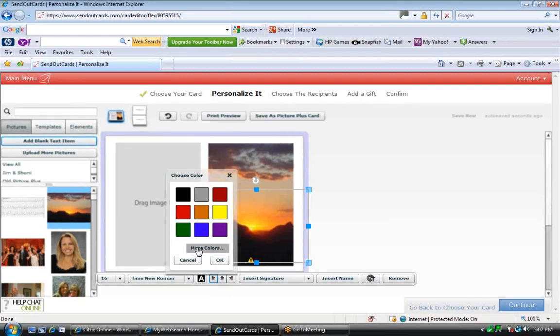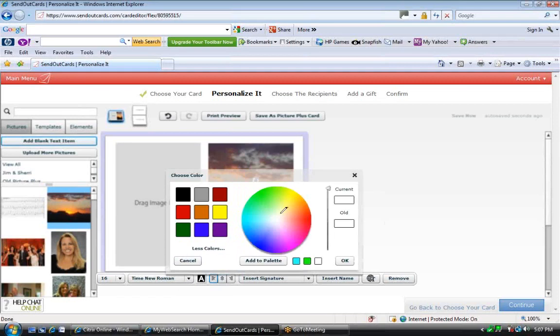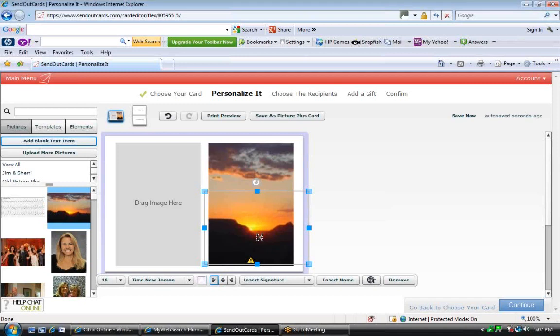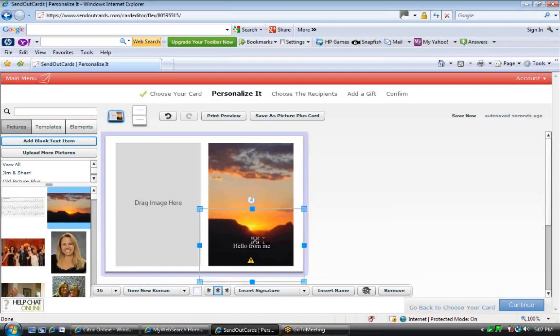And if you choose to make a white writing, because this is black, of course, you can choose white by this little teardrop. You pick it, and then that's what it will be. And my little mouse isn't working. So you've got this right here. Let's see what I want to say. Hello from me. And I said, oh, I don't like that, so I got to move it down. Then you can move it there, and then you can decide to change the size of it.